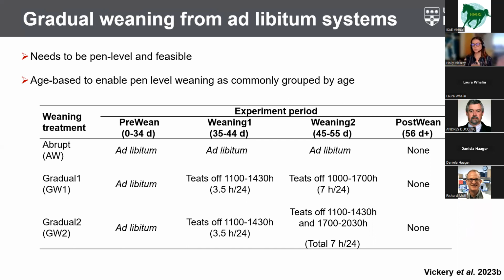Gradual 2, the teats were off for 3.5 hours in that 10 days, the same. And then teats were off for 7 hours a day, but in 2 3.5-hour blocks with a period where we reinstated milk access in between.